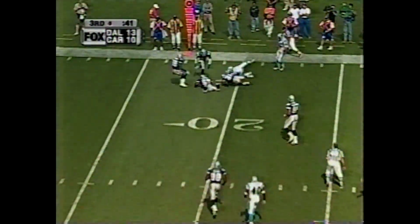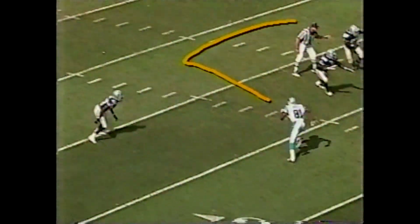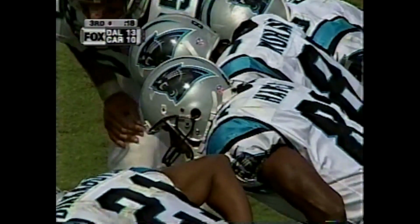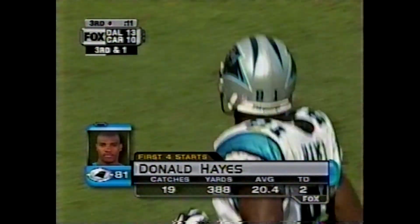2nd and 9 off the play fake to Biakabatuka. Berline makes the connection with Donald Hayes, his 2nd catch of the day. George Teague made the stop. Boy, this is a nice job of Donald Hayes. Well, he's just going to break right across the middle. Now, he knows he's going to get walloped if he catches this ball, and he does. But he catches it anyway and takes the hit. And Hayes is a big-bodied guy who really has a nice knack for leaping up. He's 6'4" and making a tough catch.